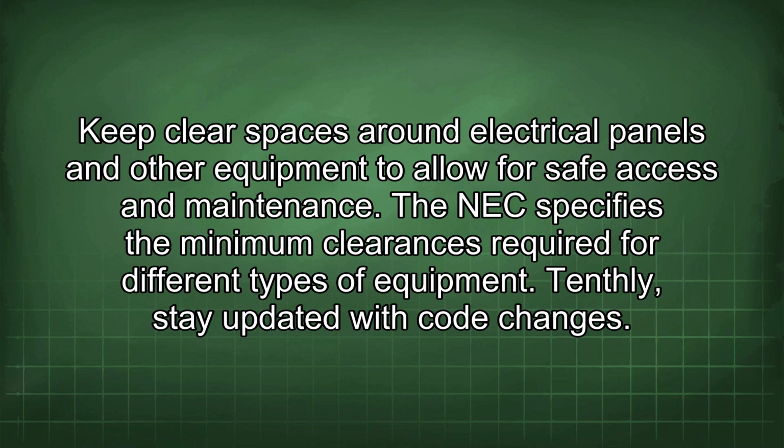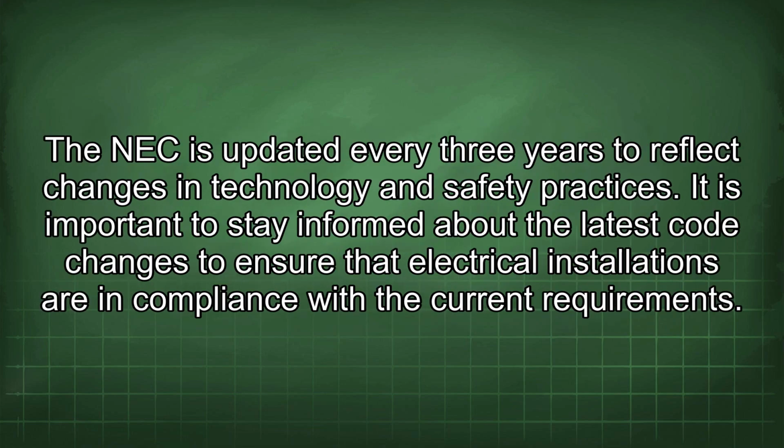Tenthly, stay updated with code changes. The NEC is updated every 3 years to reflect changes in technology and safety practices. It is important to stay informed about the latest code changes to ensure that electrical installations are in compliance with the current requirements.